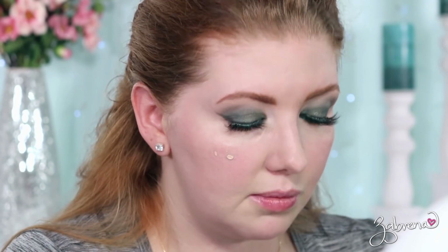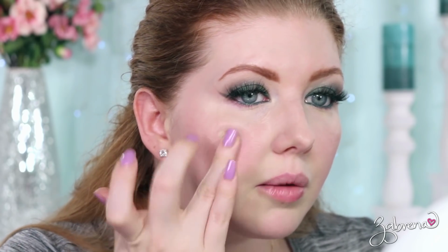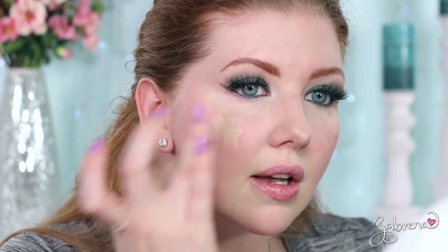I'm also going to bring a little bit of this down onto the redness I have on my cheeks to see if it helps to conceal that area a little bit better. A very small amount there. Blend that over my redness. And we'll use the excess over here.